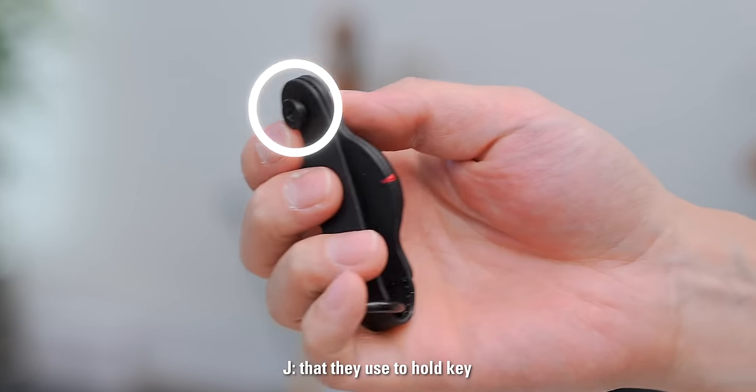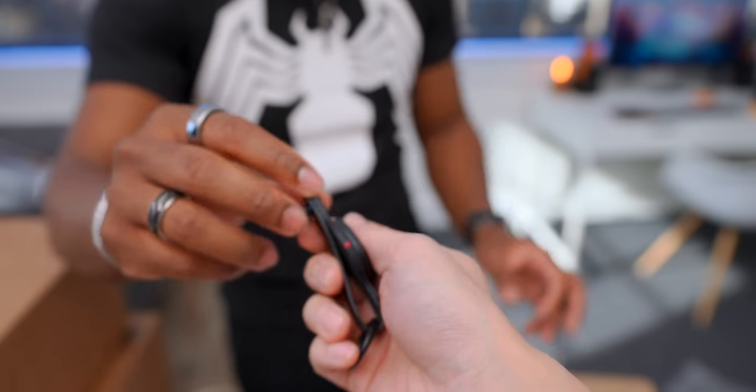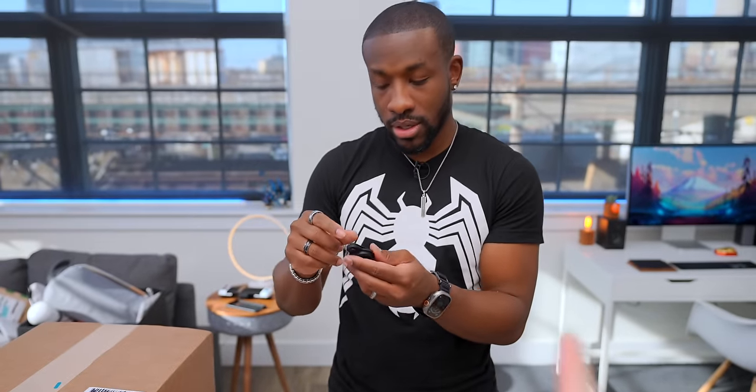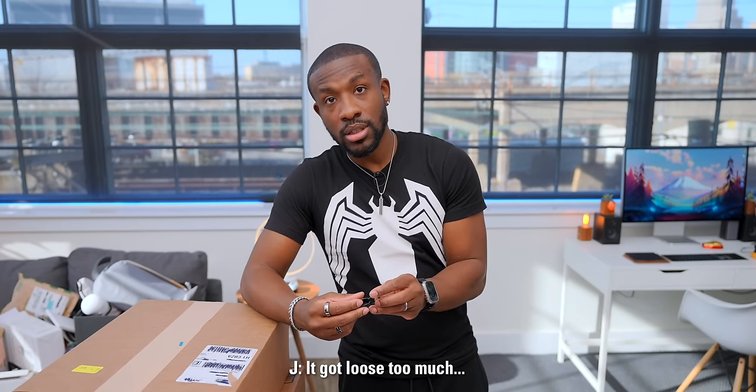Because this part used to hold the key. But over time, this part's gonna get loose. You can't just tighten it? If you tighten it too much, the keys won't come out. Oh, so you find yourself having to tighten it too much? Very frequently if you want to use it every day. And one time it got too loose. And then it all came out? Yeah. All right, Jay the bubble burster, that's fine.